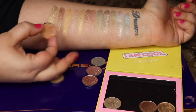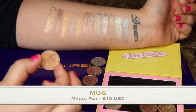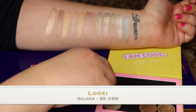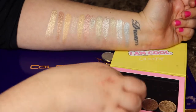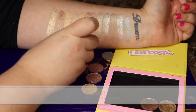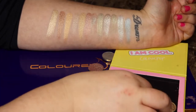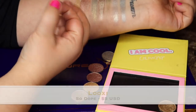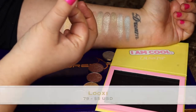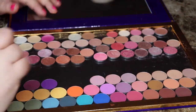Oh, you can't see these, I'm sorry. This is Magic Act from Makeup Geek. I'm gonna declutter that. And this, I think I'm gonna keep. Gilded from Looxi. This is kind of like a top coat. I like that a lot. Oh, this is Metal from ABH. And then I'm gonna keep these last two for sure. So Dope from Looxi and 79 from Looxi. Longest video ever.